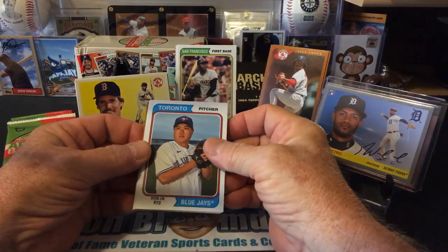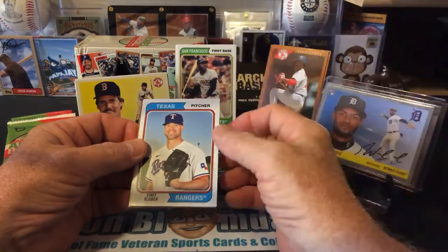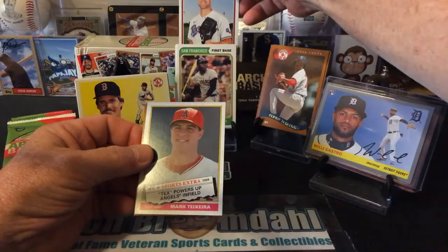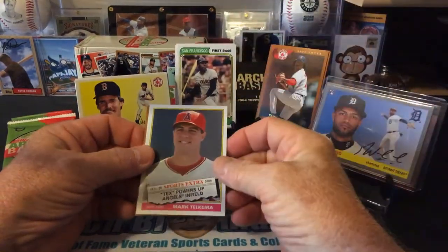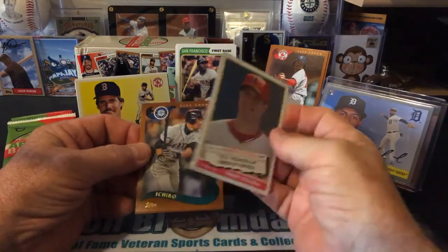Hyun-Jin Ryu with the Toronto Blue Jays, pitcher. Slide him in the back here. Corey Kluber with the Texas Rangers. Slide him in the back here. Then we got the Sports Extra Mark Teixeira, first baseman for the California Angels.